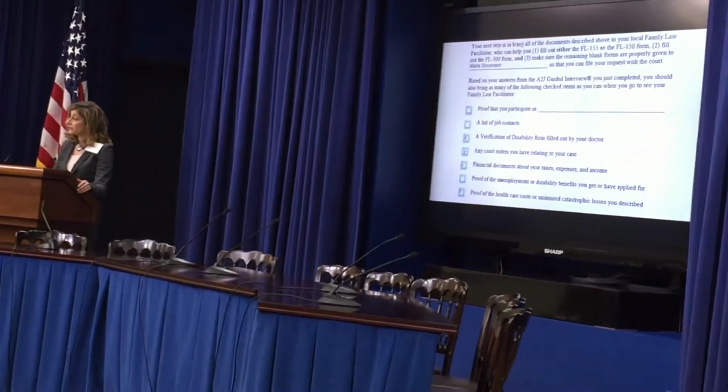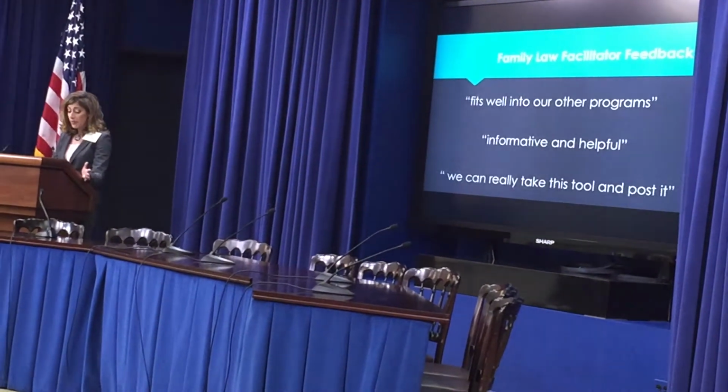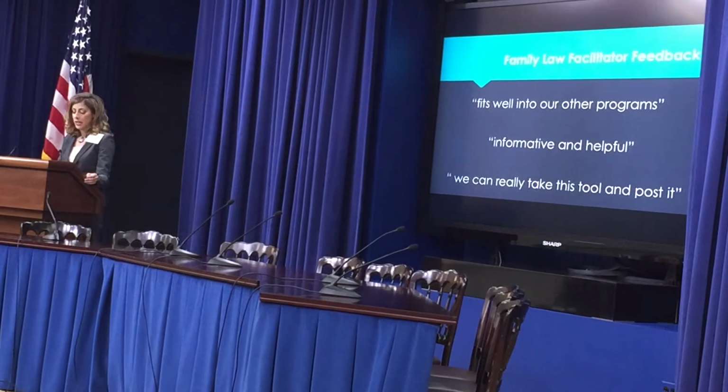So I created a cover sheet that would automatically be added to the final file that was customized with the person's information based on answers they gave. This sheet tells the user where to go to find their family law facilitator, what to bring with them, and tells them what it is they've just created.